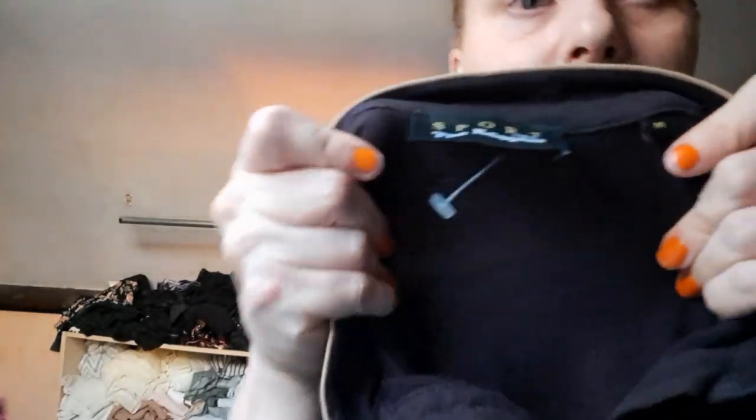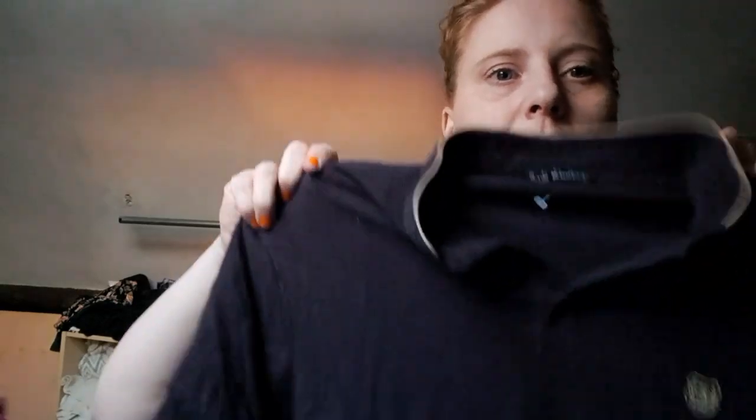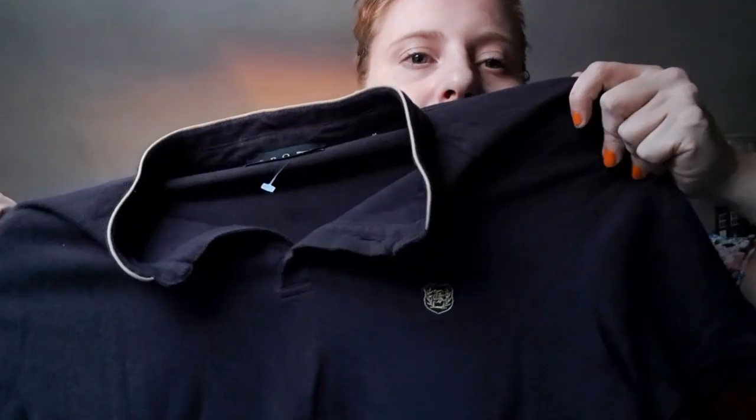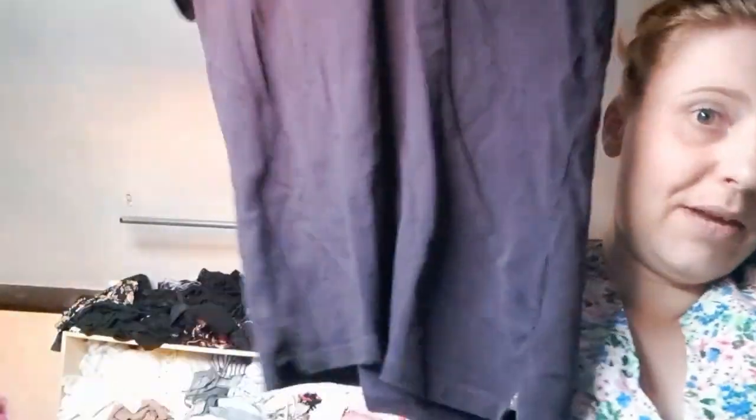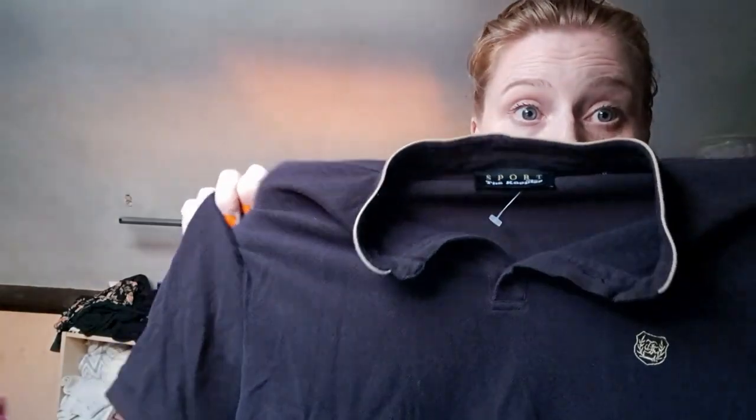I found in a shop, if you know this brand, yes, The Couples. Now this, The Couples, it's a pun on couples, that sells really well. Even the sale items are blooming expensive, so eBay stuff can be worth quite a bit with that name.